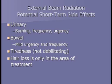In terms of the side effects of external radiation, they're very similar to the brachytherapy side effects. But the difference is with brachytherapy, the side effects tend to be the day of the implant and go down with time. With external radiation, they tend to build up in crescendo over those 7.5 weeks. So the same burning, frequency, and urgency with urination tends to be a little bit more in the way of bowel symptoms like urgency and frequency. There's a little bit of tiredness with radiation, but nothing debilitating. And hair loss is just in the area of treatment, if that, so no hair loss on the head.